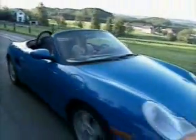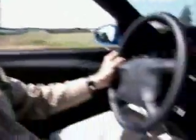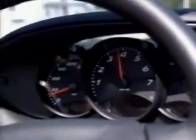But it's the way the whole package works, engine with chassis, chassis with controls, that makes it a special car to be in. And when you drop it down a gear or two and give it some revs, it sounds perfect.